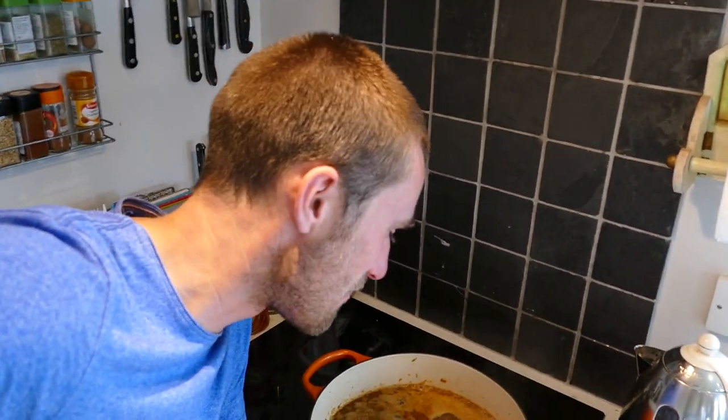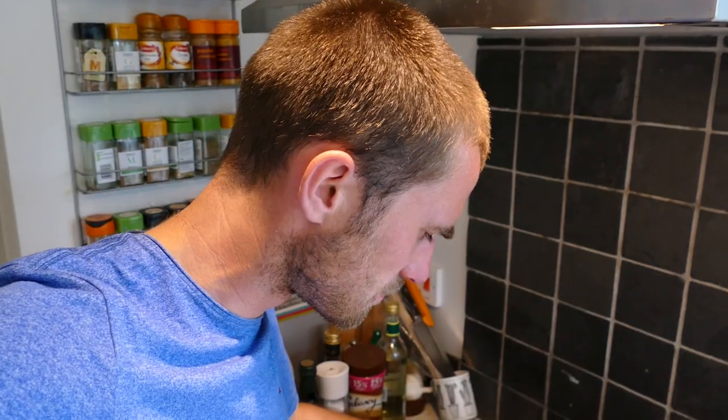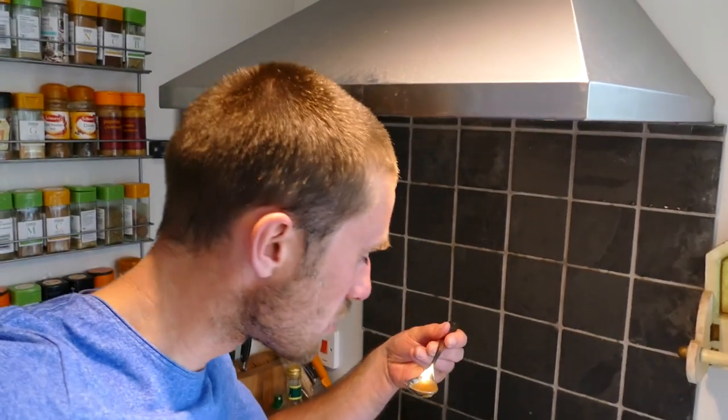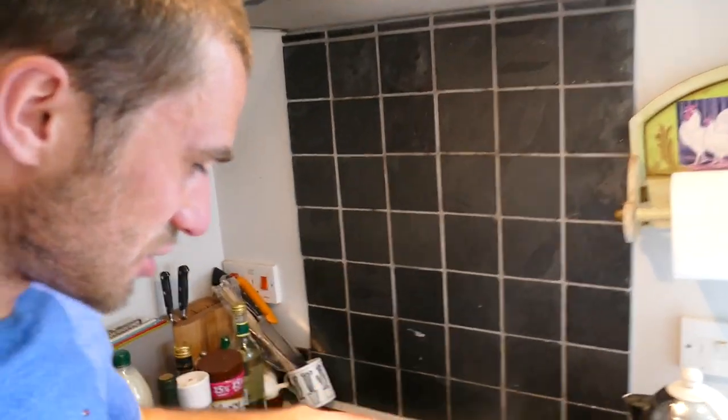Bisque has been simmering away for half an hour. Smells pretty good. I'm gonna give it a quick first taste. What are you doing, Daddy? I'm just trying my soup. That's delicious. Can you taste the crab? It's really good, but I'm going to strain it now. Crab shell's going to be left behind. And then we'll just finish it in this saucepan with some cream and some lemon juice. Daddy, and then it's ready to serve.